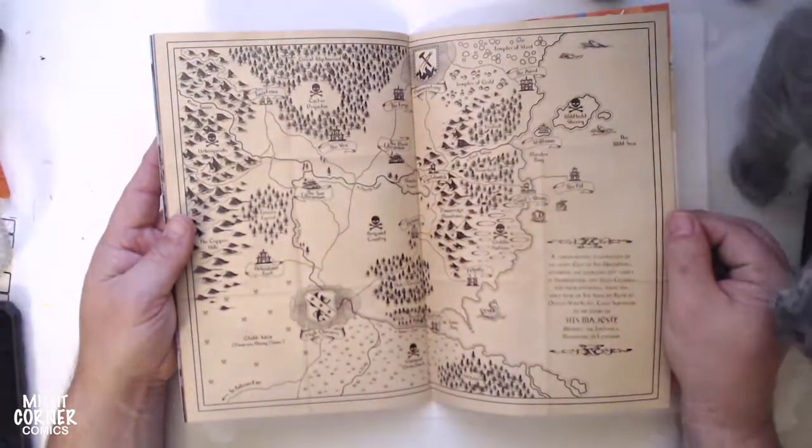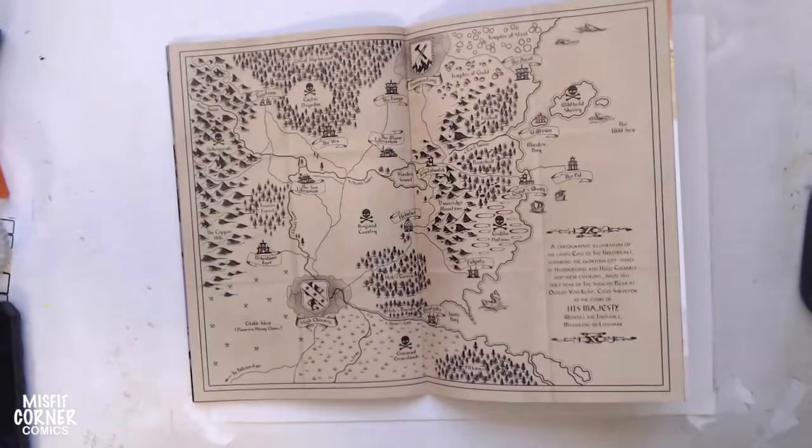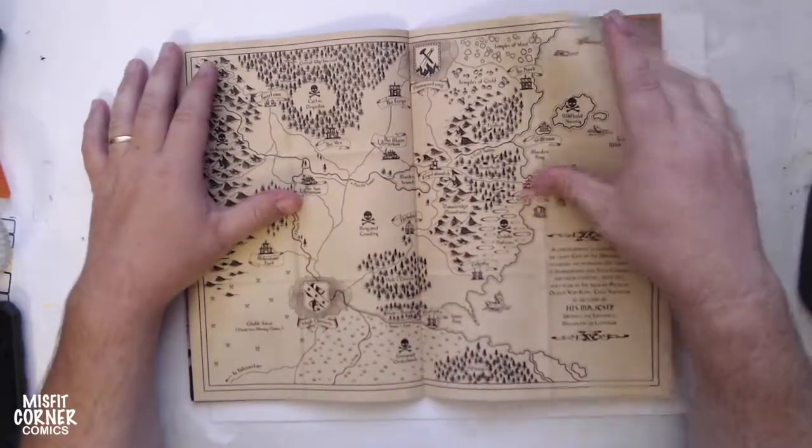Hey Benji, what you doing, buddy? Hey. Guys, I don't know if this happens to you often, but it happens to me all the time. Kittens that like to invade my private space.